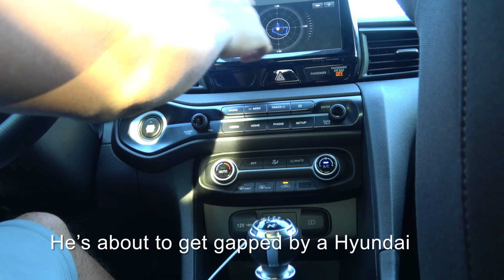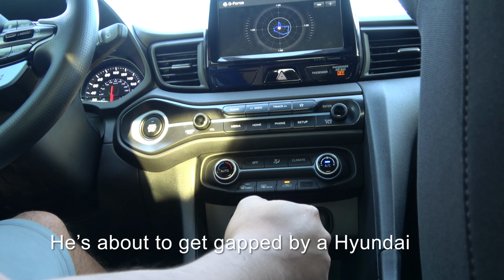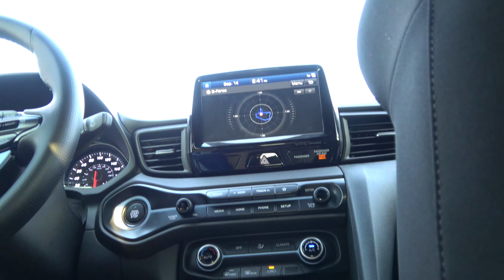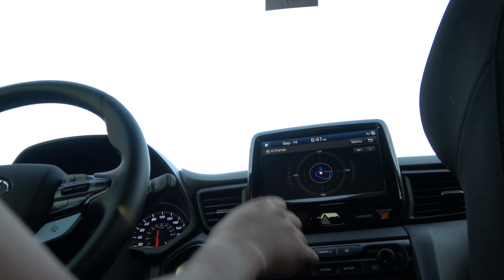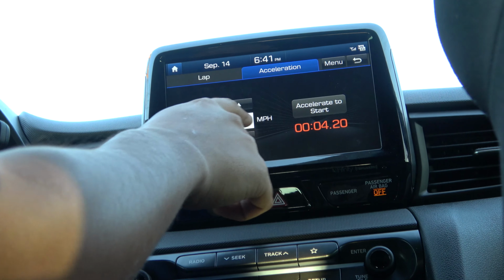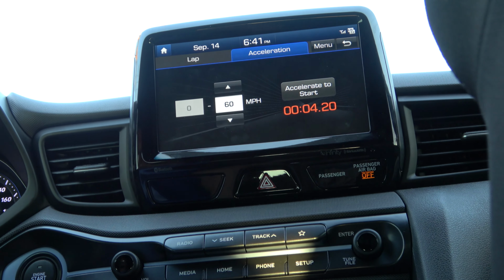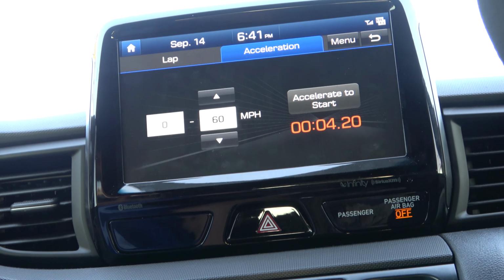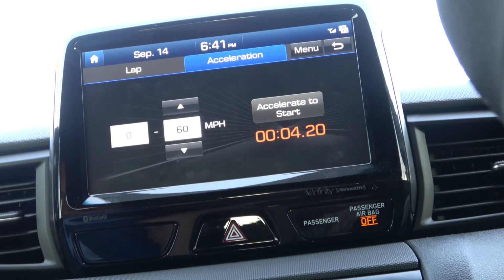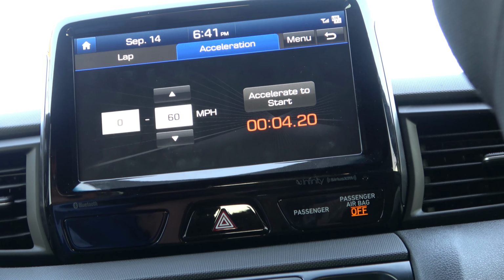So let's see what we can get here. Actually, no, I wanted to try this. Sport. Do you want to have 0 to 60 on? We can try that. I'm gonna miss it setting up all this stuff. This thing has an awesome 0 to 60 timer. Don't worry, this road is, I think, 55 miles per hour at the speed limit. So we're just getting as fast as we can to the speed limit.